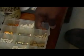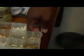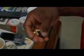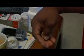Next thing I have over here is another omega tablet. This helps control fat levels also. And the thing I have next to it is echinacea. It's also like vitamin C. It helps fight off colds and infections and stuff like that.